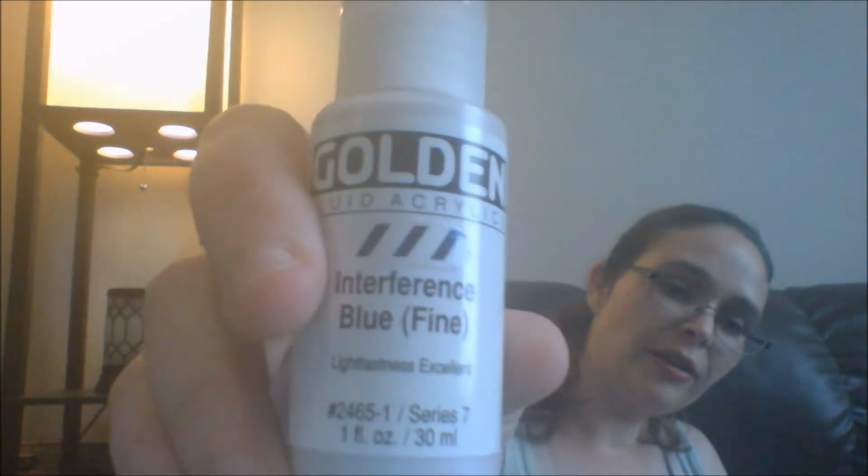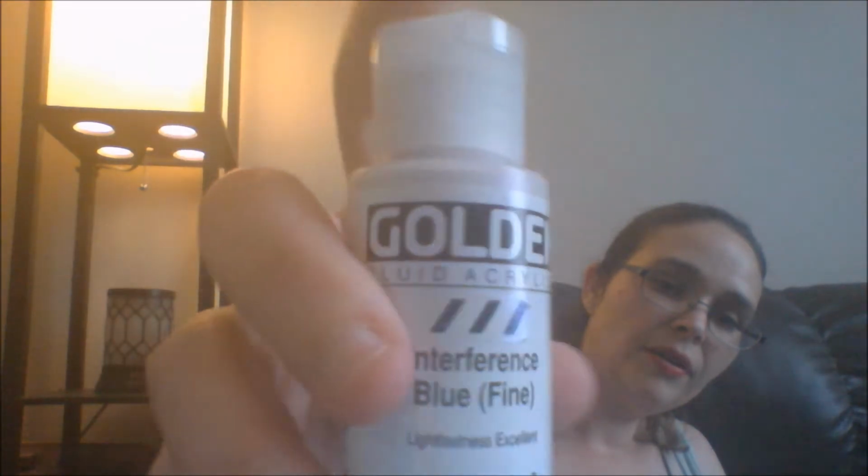And then I picked up the Golden Fluid Acrylics in Interference Blue. And just a tiny one. Very pretty. I've been wanting to try this one for a while. I've seen a lot that can be done with it. I've made my own versions of these. I really like them, so that's that. And it was a fairly reasonable price.